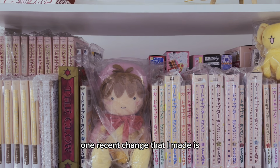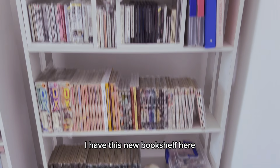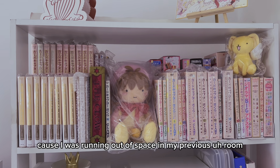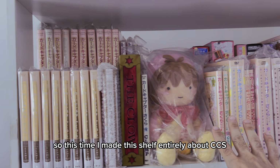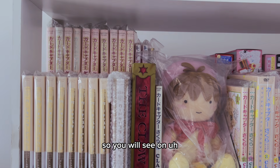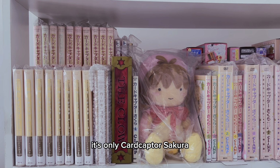One recent change that I made is I have this new bookshelf here. I was able to, because I was running out of space in my previous room. So this time I made this shelf entirely about CCS. You will see on the back side and on the front side, it's only Cardcaptor Sakura.